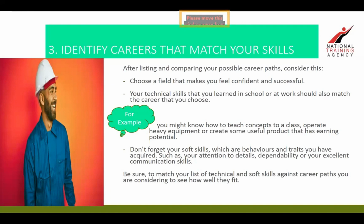You would also want to think about your soft skills. Don't forget these. These are the personal behaviors and traits that you have acquired. An example, some of us can say that we are dependable or we have excellent communication skills. Maybe you're a great team player. Those are your soft skills. Ensure that your soft skills also match the career that you are choosing.